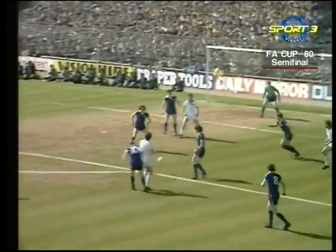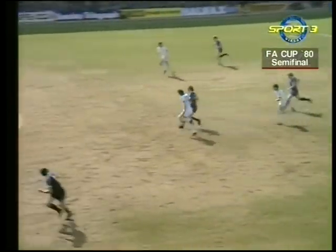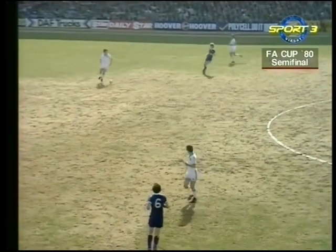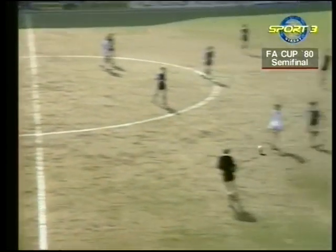Flicked on by Pearson. That's Ray Stewart in there. Hartford. Andy King. Kidd's come short, trying to help it on to Megson, but Devonshire is marking Megson on that side of the field and doing it very effectively. Pearson, nearly right in.